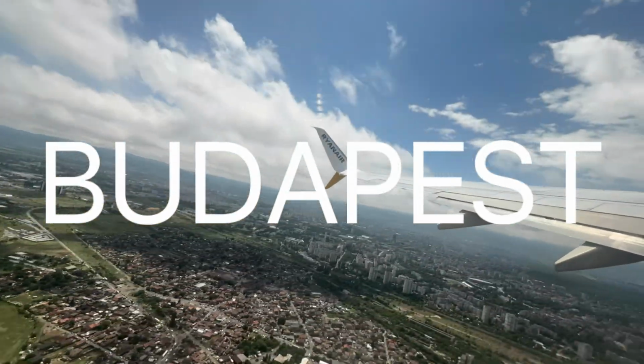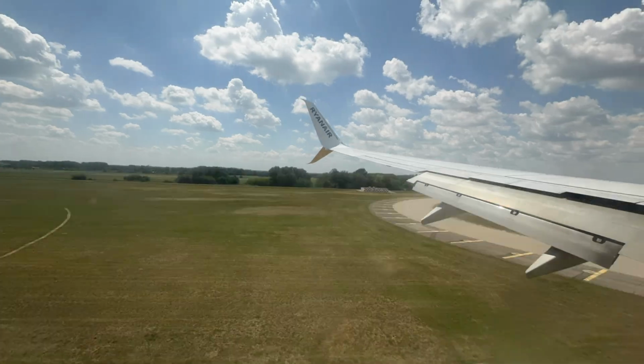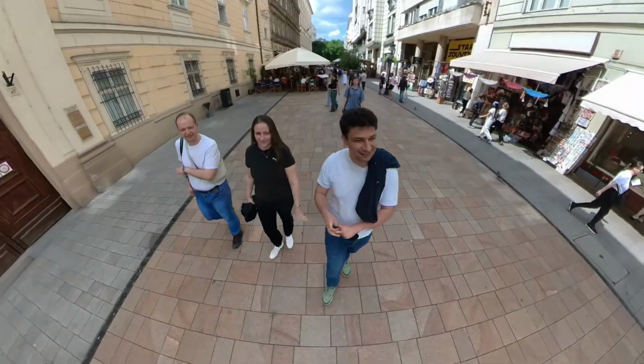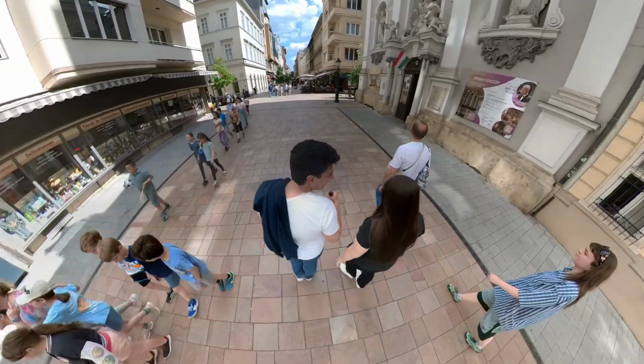Our journey to Budapest began with a flight from Sofia. After a short flight, we finally arrived in the Hungarian capital, ready to begin exploring. After checking into our hotel and leaving our luggage, we wasted no time.